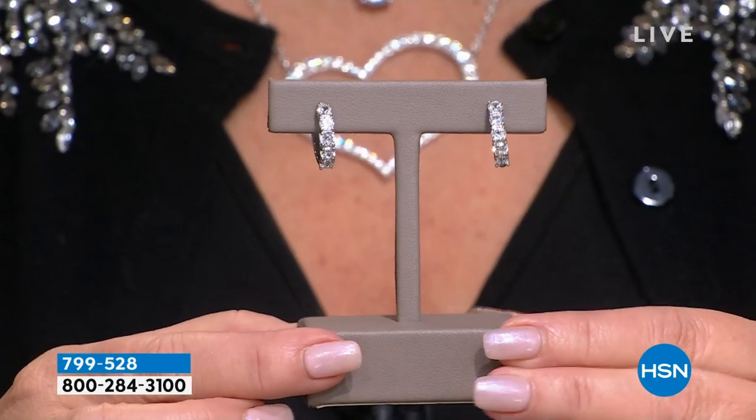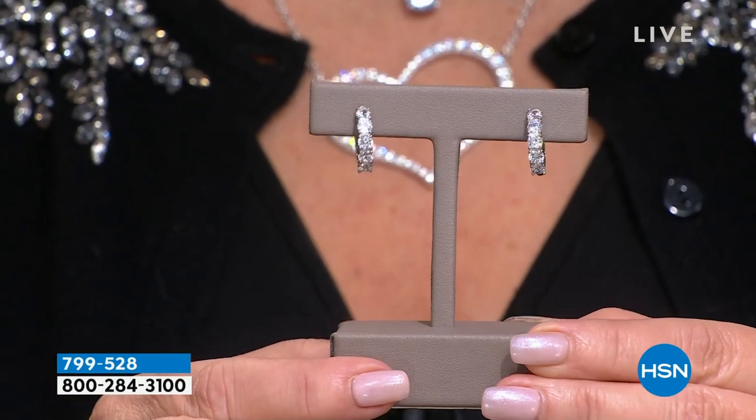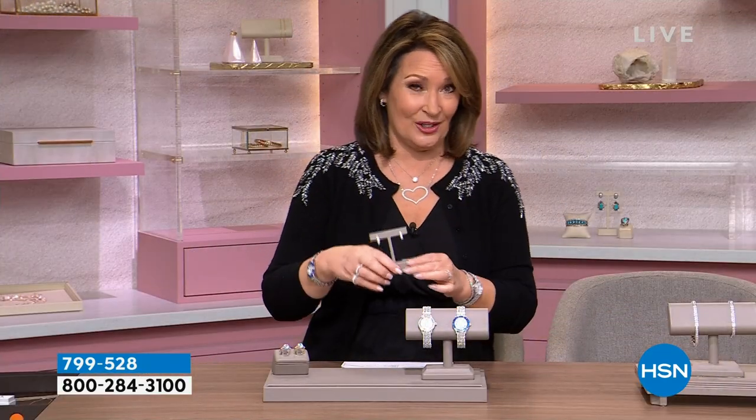So this comes with a little surprise, lowest price ever. So be watching for that. We'll tell you more about this beauty coming up. The item number is there if you'd like to get a little early start.